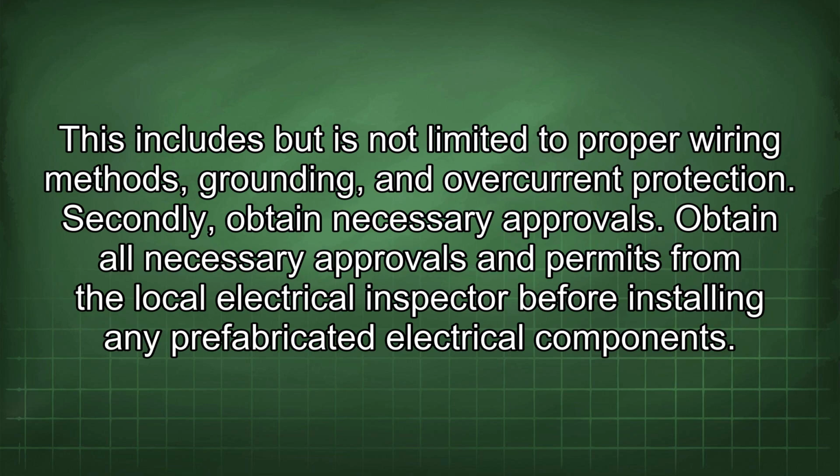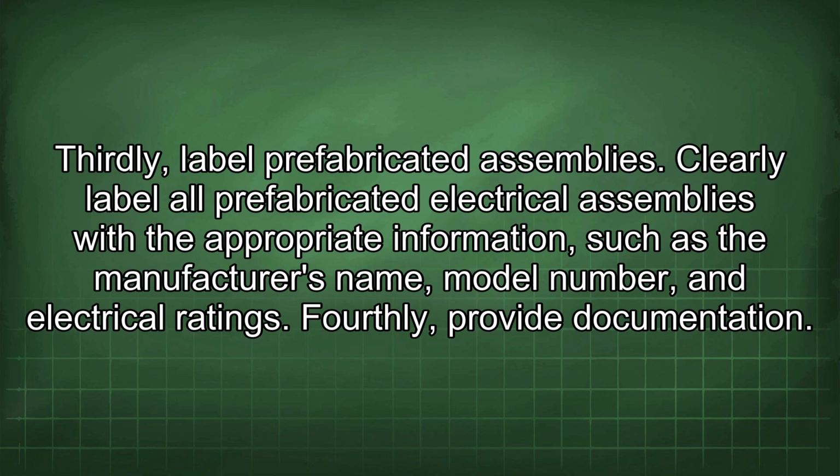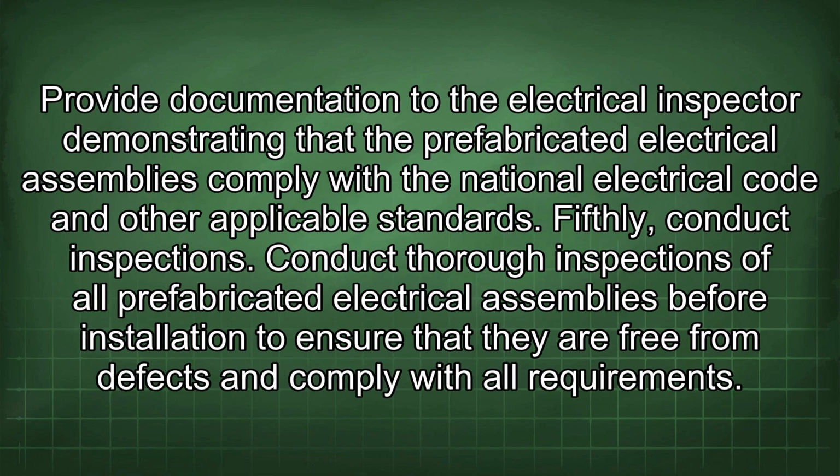Secondly, obtain necessary approvals. Obtain all necessary approvals and permits from the local electrical inspector before installing any prefabricated electrical components. Thirdly, label prefabricated assemblies. Clearly label all prefabricated electrical assemblies with the appropriate information, such as the manufacturer's name, model number, and electrical ratings. Fourthly, provide documentation. Provide documentation to the electrical inspector demonstrating that the prefabricated electrical assemblies comply with the National Electrical Code and other applicable standards.